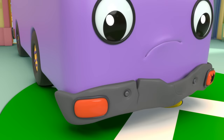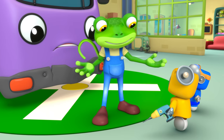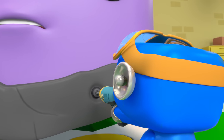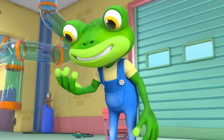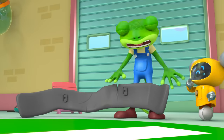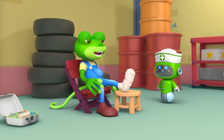Hello, Bobby. Oh, dear. Let's replace that old bumper. All right, mechanicals. Could you take the bumper off, please? Very carefully. Oh, steady. Steady. Careful, mechanicals. We need to work together. Green.